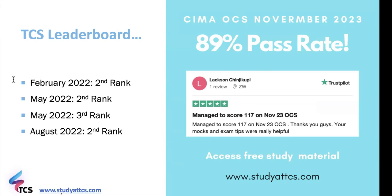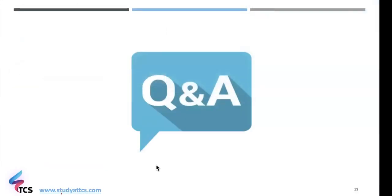And this is our leaderboard. We have developed rankers as well. All these individuals got national ranks by sticking to our study plan. So that's the pass guarantee. That's the guarantee which we provide at TCS.